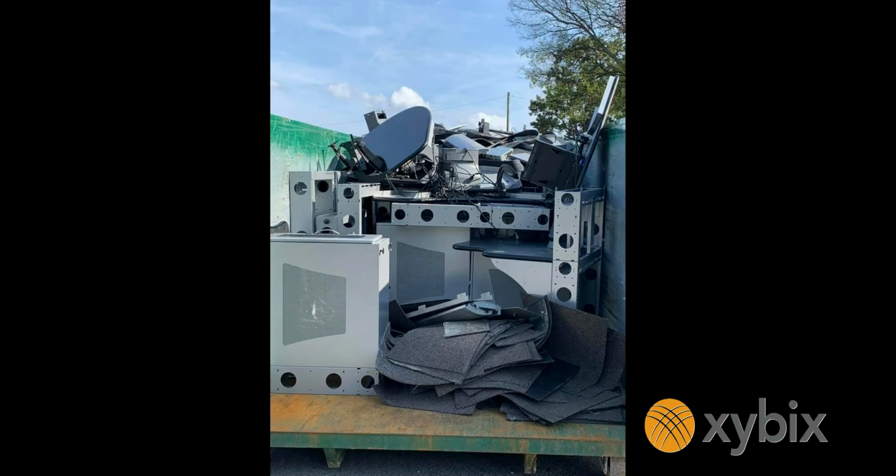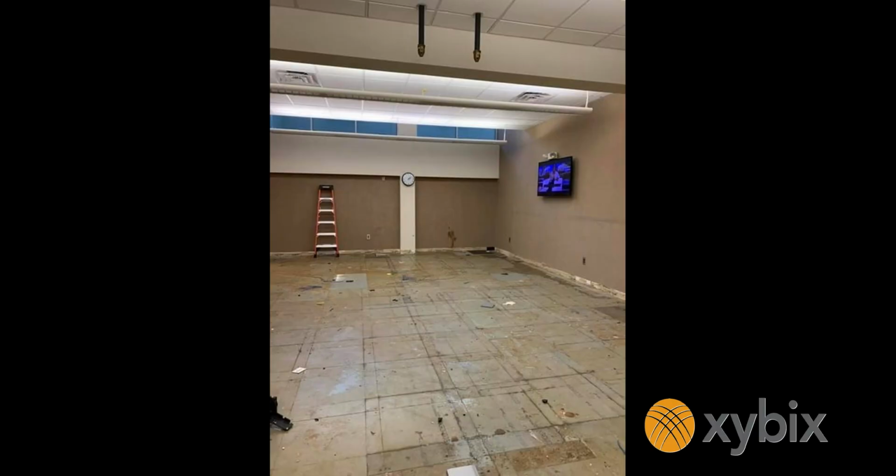Oftentimes furniture change-outs don't come because the furniture is dead, but because technology marches on or you need to expand, like in this case. In this slide you can see it's all going in the dumpster. They couldn't find a use for it somewhere else. Generally that's what happens with the old furniture, though occasionally it can get used somewhere else. As you can see, all the old furniture's out.